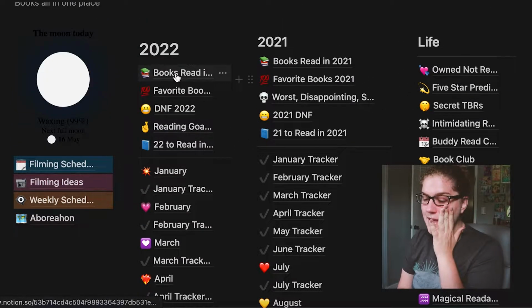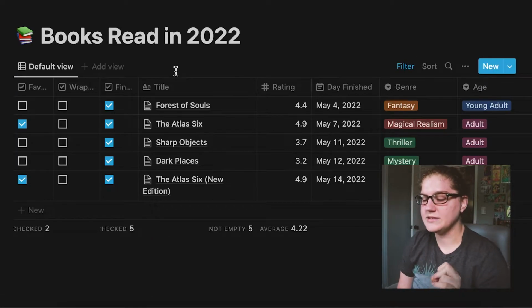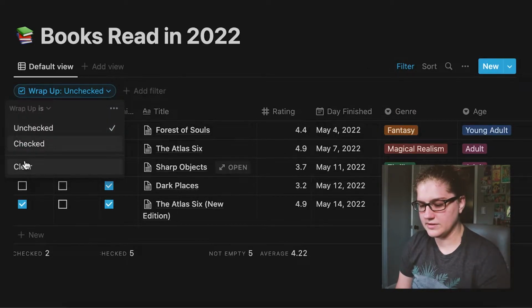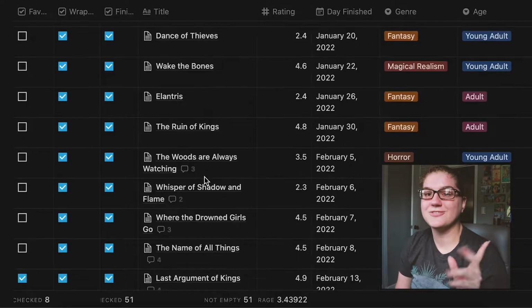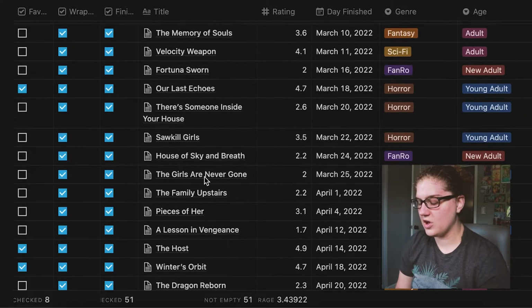The first tab at the very top is called books I read in 2022. And so this list is actually not the complete list because I use filters. And so let me see what it looks like when I remove the filter. This is every single book that I have read and finished in 2022. And it is kind of a long list.